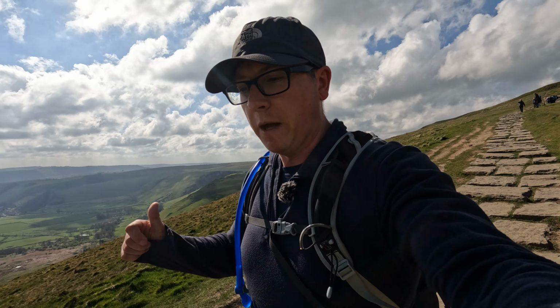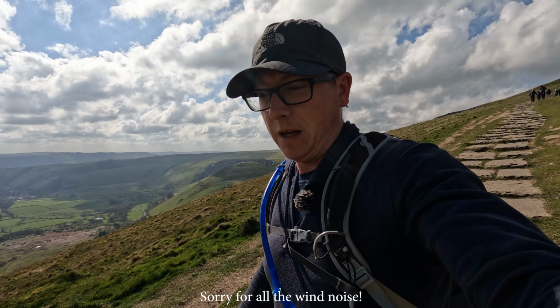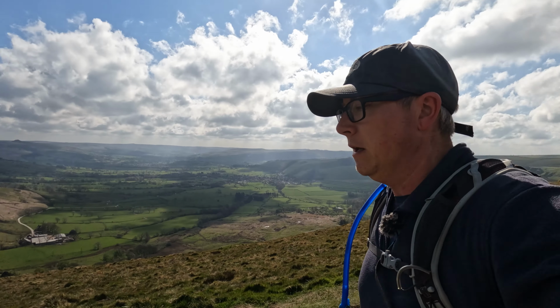Mam Tor now. That was 517 metres, and it was so windy up there I barely felt anything. It's even really windy now, but I'm going to head along the Great Ridge now, which is incredibly busy. Oh god, there must be like 40 people ahead of me.